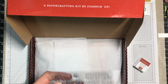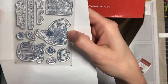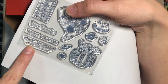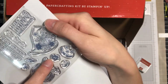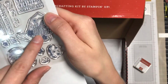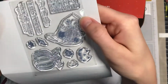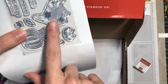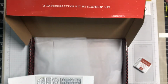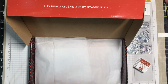So, okay. Let's take a look here at our stamps. We've got a cute one, Have a Happy Halloween. We've got Give Thanks, Hello Pumpkin, Trick or Treat, Spooky and Sweet. We've got a pumpkin, little jack-o'-lantern face, leaf, a mini jack-o'-lantern face, probably to go with this cute little pumpkin on this hat, this leaf and this little flower here. How cute is that? I love the fact that this hat here looks really similar to the hat of a DSP that they had years ago. That's pretty cute. Okay, so I'll put that off to the side for now.